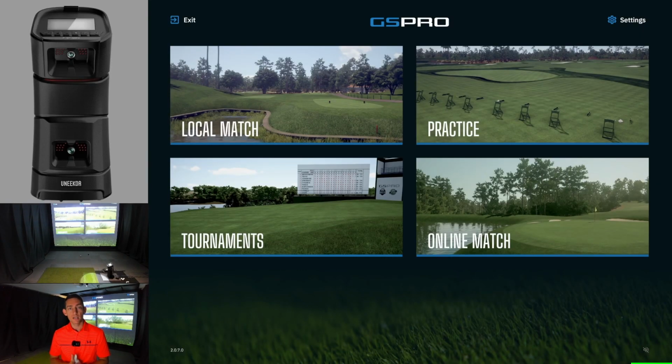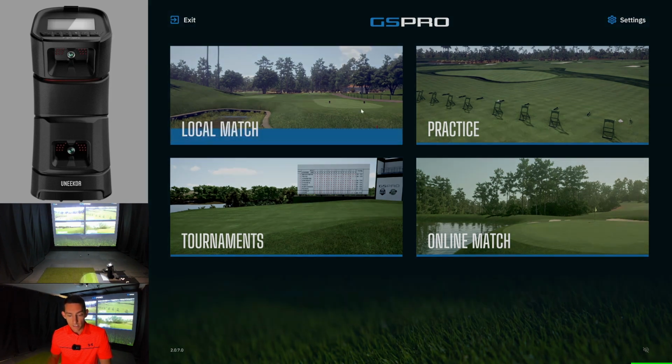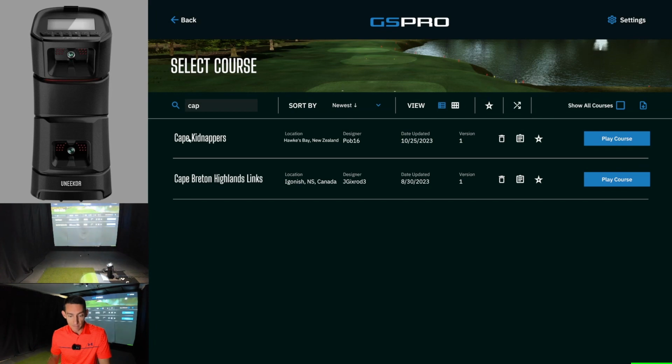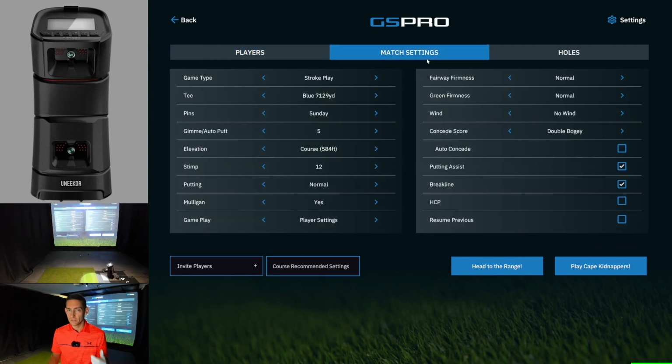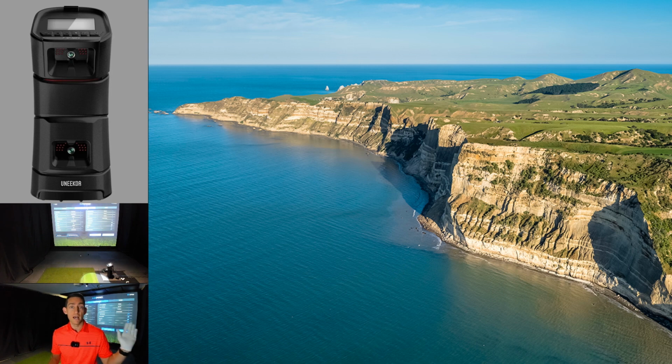In today's video, I'm going to go out and check out a new course that has just come on GS Pro, and it's called Cape Kidnappers, located in Hawke's Bay, New Zealand. I've heard a lot of good things about this course. In real life, this course is pretty famous and it is incredible. It's literally carved out of the side of a cliff. I mean, it looks stunning. I'll try to put up some pictures as I go.